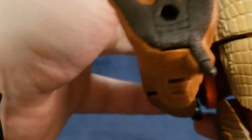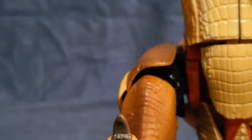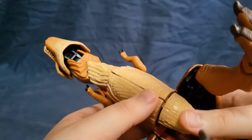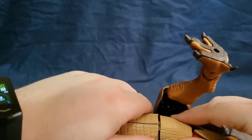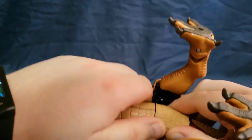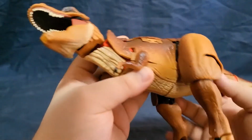We're going to tab the torso, or see, that's why I wasn't zoomed in. I'm filming the foot, dang it. We're going to tab the body section into each other. There's two tabs, and then there's two tabs on the bottom of the body section that peg into this area at the waist of the dino. That was the shoulder armor on the tail arm. It's not a perfect fit, but it does go in somewhat.